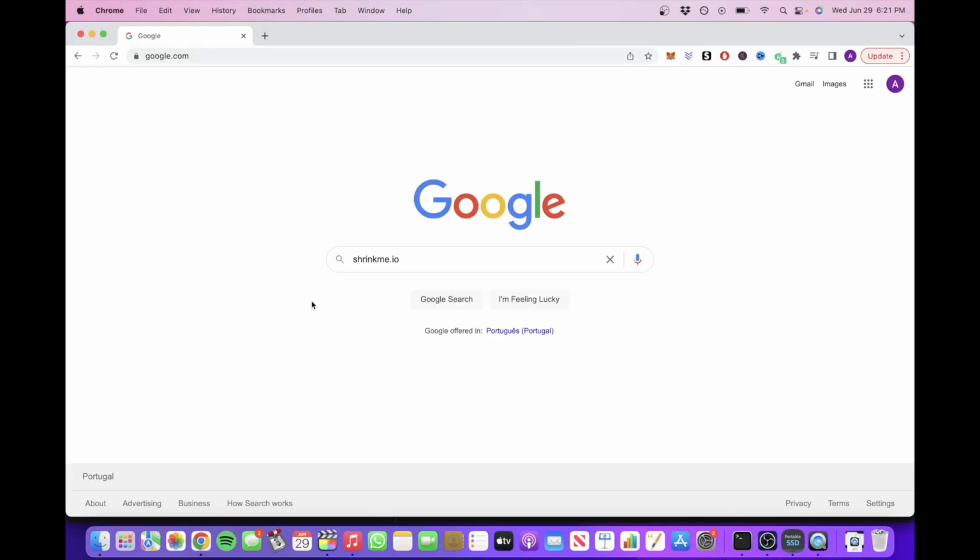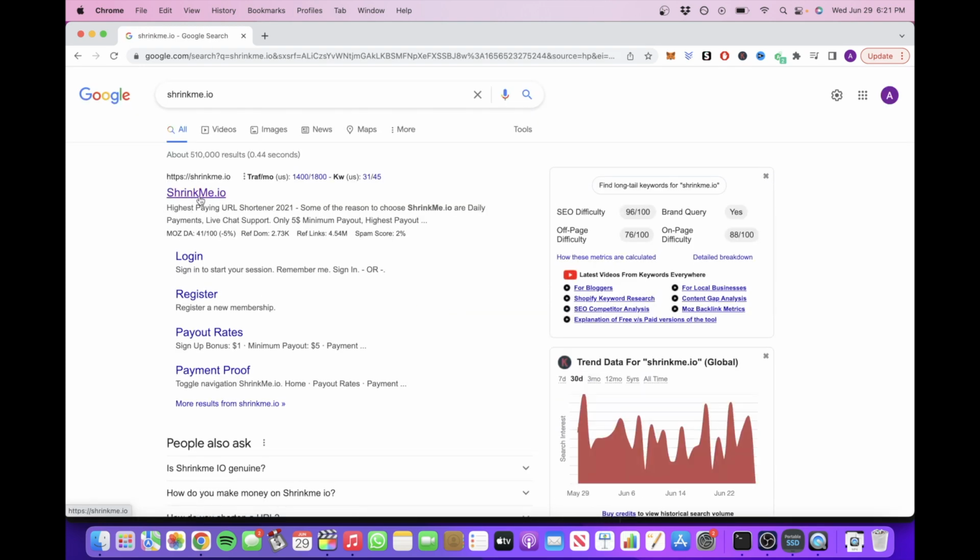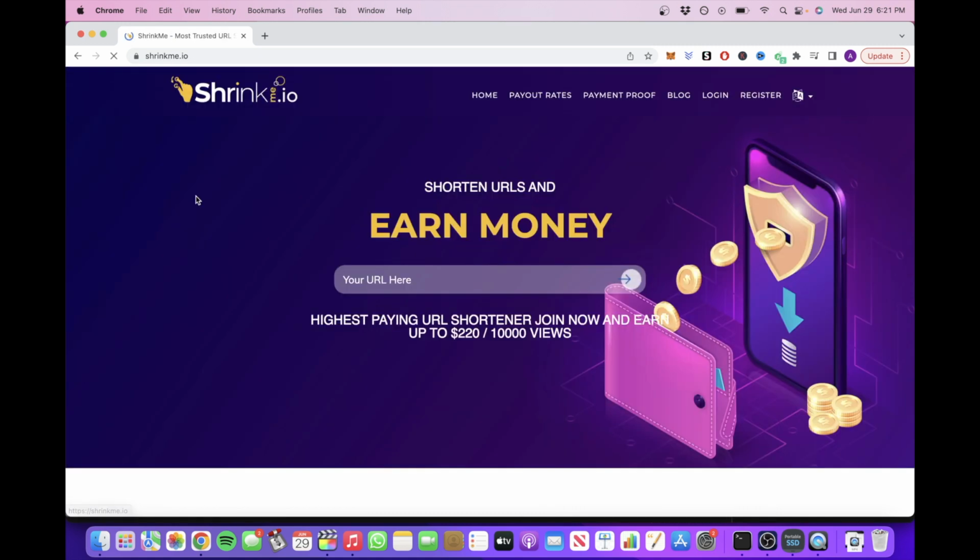So, the first thing I'd like you to do is go to google.com and search for shrinkme.io. The first result will be shrinkme.io, the most trusted URL shortener network, which is the website you are looking for. This link will take you directly to the website after you click it. Following that, I'll show you exactly how to earn up to $220 in only a few minutes.